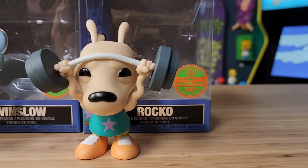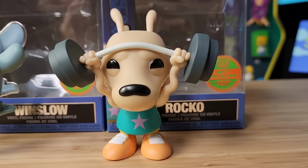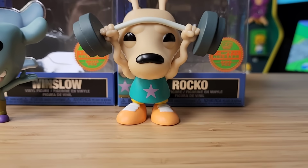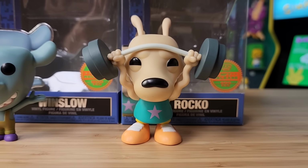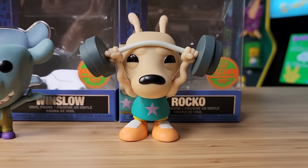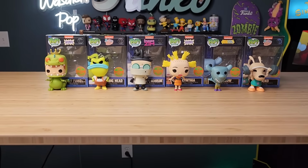And then we move on to the 999 piece Grail right here, guys, from Rocko's Modern Life. We got Rocko lifting weights. I love that his arms are really wavy. It kind of accentuates that he is a cartoon and gives him those characteristics. But overall, I would say that this is a fun set. Let's move on to Series 1.